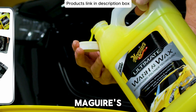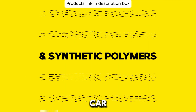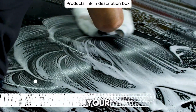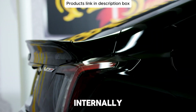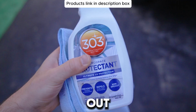3. Meguiar's Classic Wash and Wax Kit Review. This is a comprehensive car care kit. The shampoo and wax are excellent for cleaning and protecting your car's exterior. Although the main focus is on the exterior, some products can also be used internally. It's great value for money if you want to care for your car inside and out.